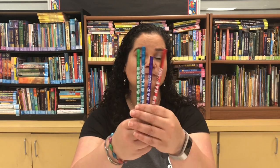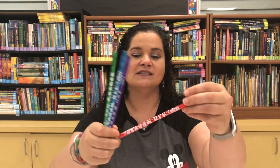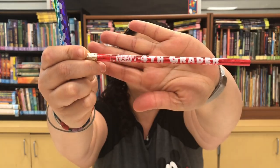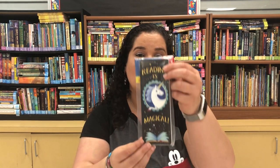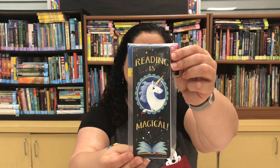Now, along with this, I do provide them with one of these pencils. These are the four different colors. And they basically say, fabulous fourth grader. So each of them gets this. It will be already sharpened for them to start using with these papers. And another thing that I like to provide for my students other than a pencil is a bookmark. This year I'm giving them the Reading is Magical bookmark because we are doing a Harry Potter theme and magic is actually one of the themes for our school this year. Be the Magic is our school theme.